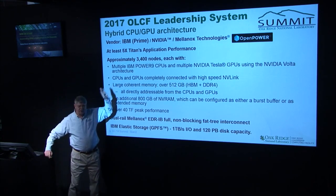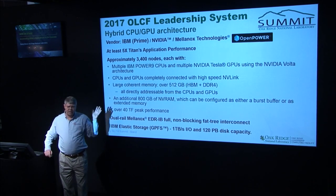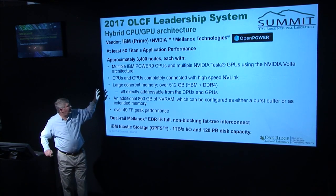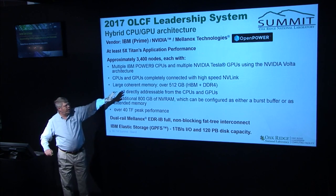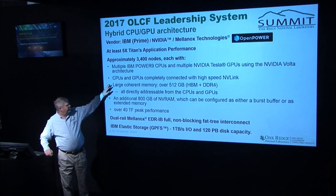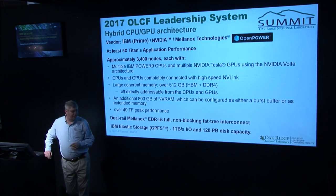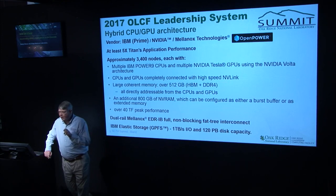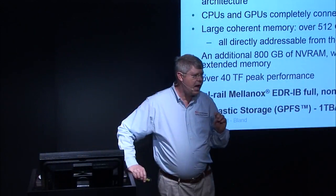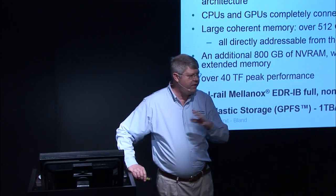Approximately 3,400 nodes. Now that's really different from Titan, and I'll show a table at the end that shows a comparison of Summit and Titan. But many fewer nodes than Titan has. Multiple IBM Power 9 CPUs and multiple Nvidia Tesla Volta GPUs on each node. The CPUs and GPUs will use this NVLink architecture that you've heard about at this show and at the GPU Technology Conference. This is a really key piece of technology. It gives a cache-coherent, very, very high-speed interconnect between all the memory on the node so that the CPUs can access the high-bandwidth memory on the GPUs, and the GPUs can access the DDR memory on the CPU, all at very, very high speed.